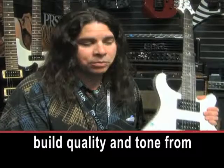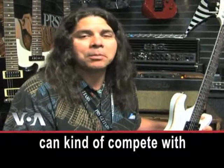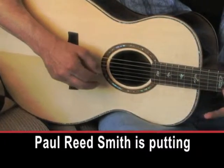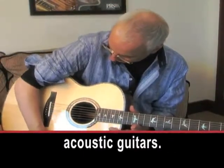You're getting custom guitar construction, build quality, and tone from now a production guitar company. And there's very few out there that can kind of compete with them on all of those levels at the same time. Paul Reed Smith is putting the same attention to detail into a new line of acoustic guitars.